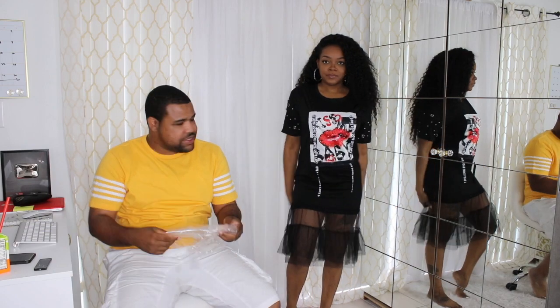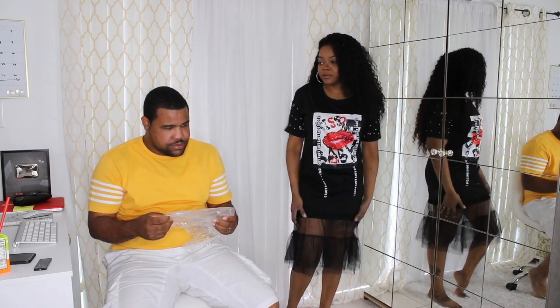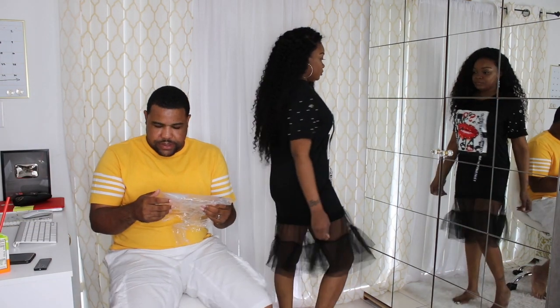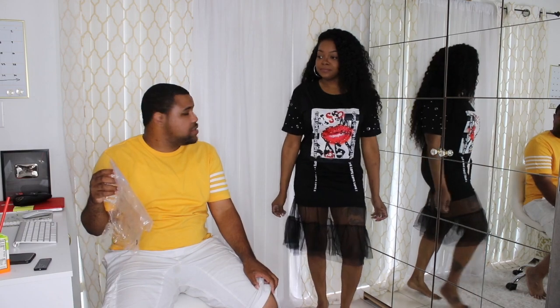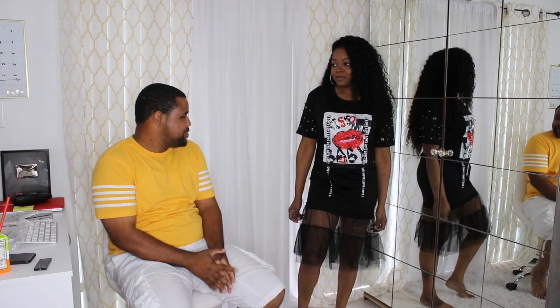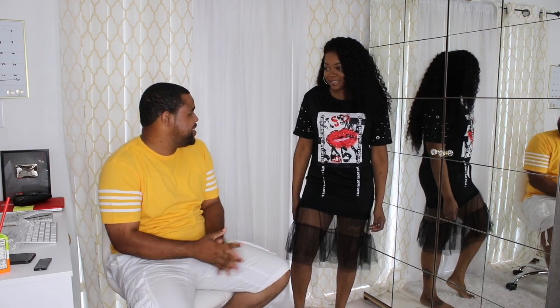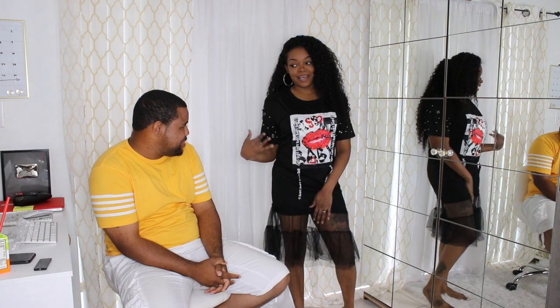Tunic. What's this tunic? This is the second time I saw that. Tunic is like a shirt, but it's long enough to be a dress. It's in black, small, medium. S&M? Mm-hmm. But I don't like it. You don't like S&M? I don't like this. This is hot. This hot fire.